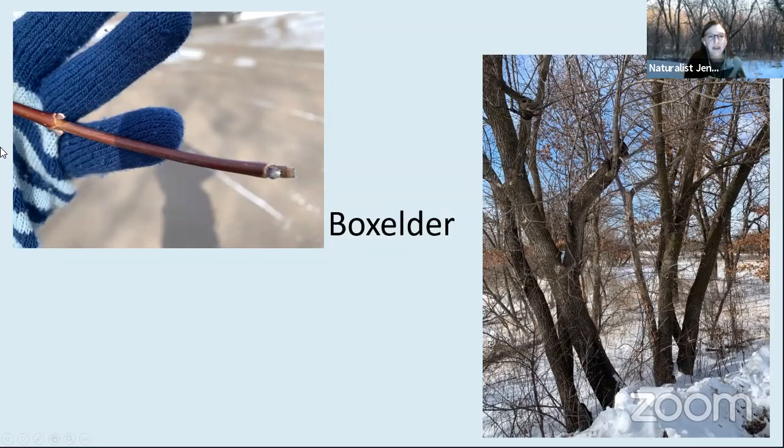Maples tend to have that, although with box elders, I think it's way more obvious. And they actually meet. Some maples don't meet. And that one to me, with the color of the twig, tells me that that's a box elder.